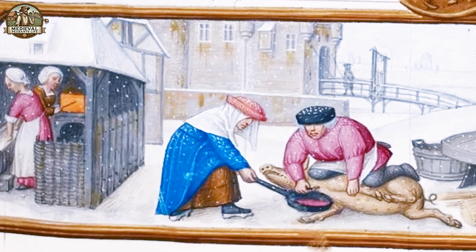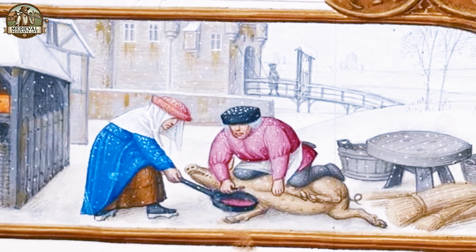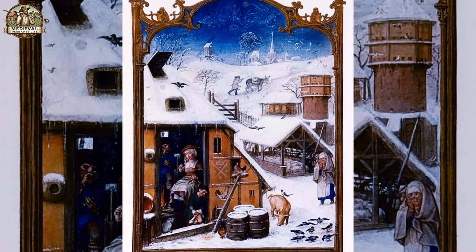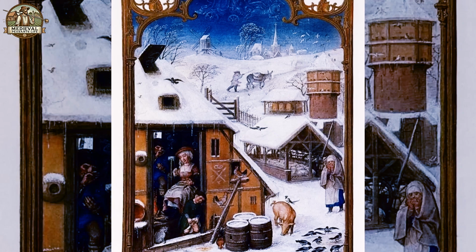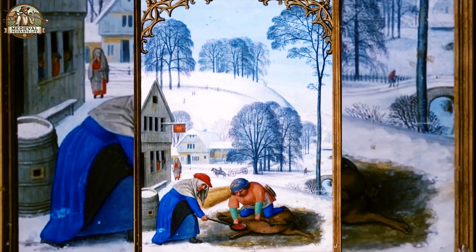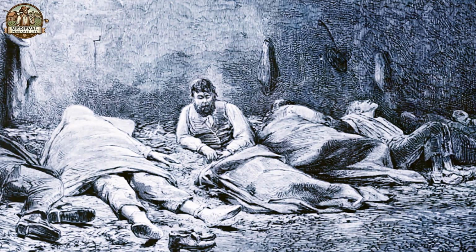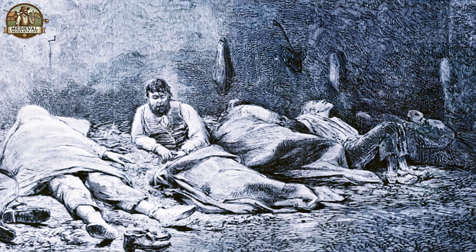But the real game changer? Animals. That's right, peasants brought their livestock indoors. Cows, sheep, pigs, even chickens lived in the house during winter. Why? Body heat. A single cow generates as much warmth as a small space heater, about 2 to 3 degrees Fahrenheit per cow, per studies of medieval housing. A family with 3 cows and a few sheep could raise their home's temp by 10 degrees Fahrenheit.